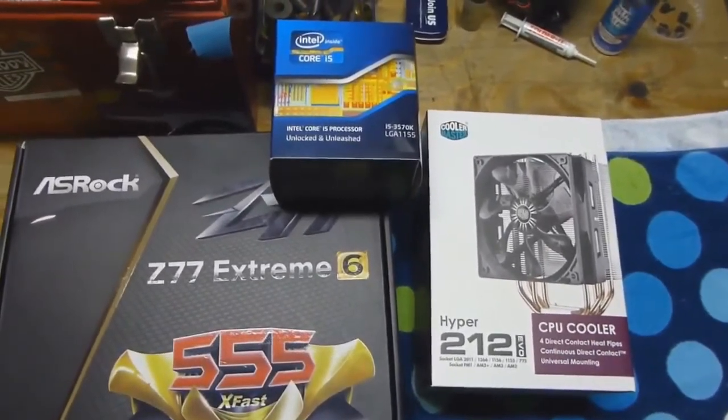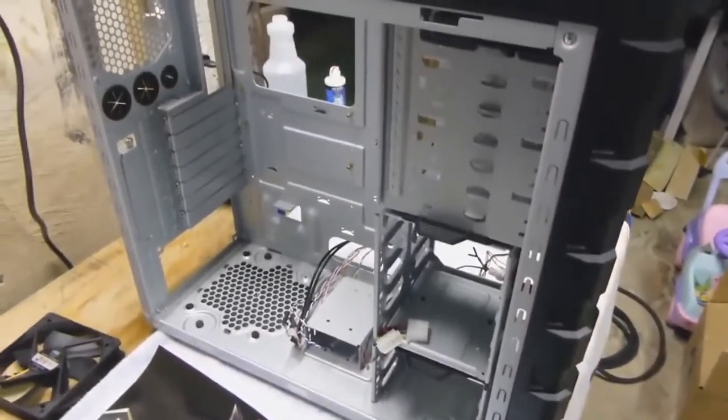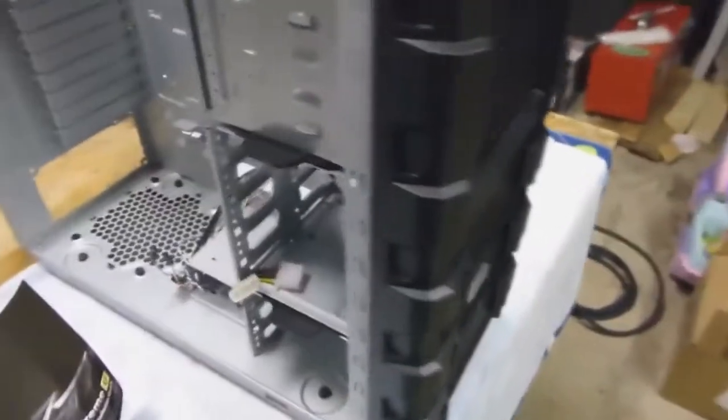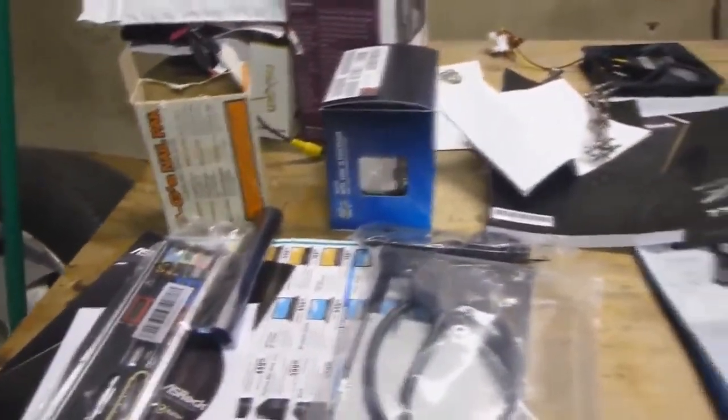Keep you guys updated. This is my Cooler Master HAF 912 case, and I'm about to put the motherboard in it. And I'm still waiting for some more stuff.